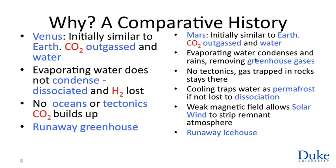Without rains, you don't build up oceans. In fact, the oceans of Venus evaporate. There's no tectonics. There's no continents building up. There's no way to recycle carbon dioxide into the rocks, which then dump it back into the magma. So the carbon dioxide atmosphere continues to build up under volcanic activity, outgassing carbon dioxide from the mantle, and there's no way to get rid of it.